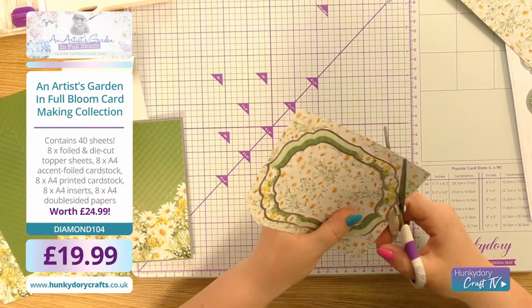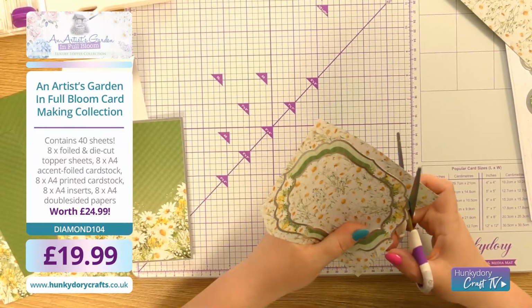So I've just popped that frame down onto some of the papers.